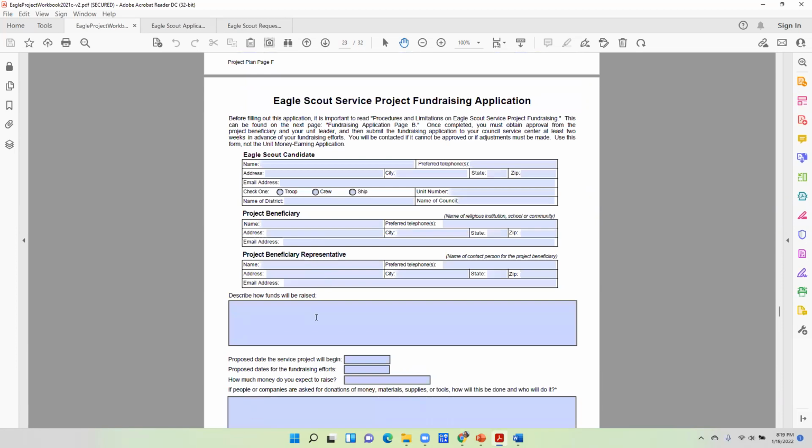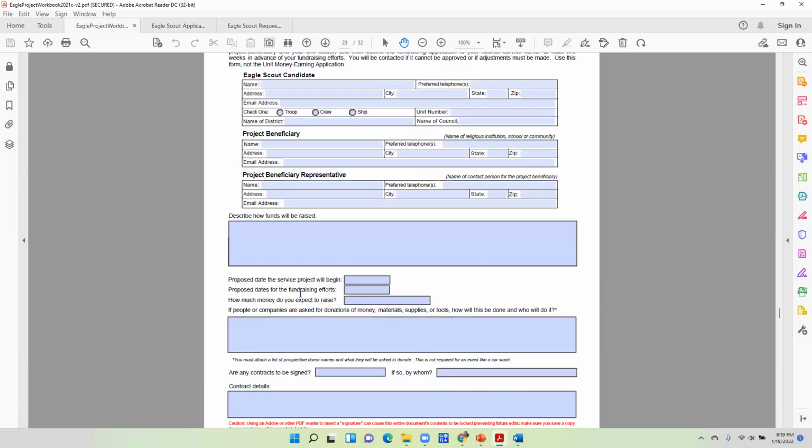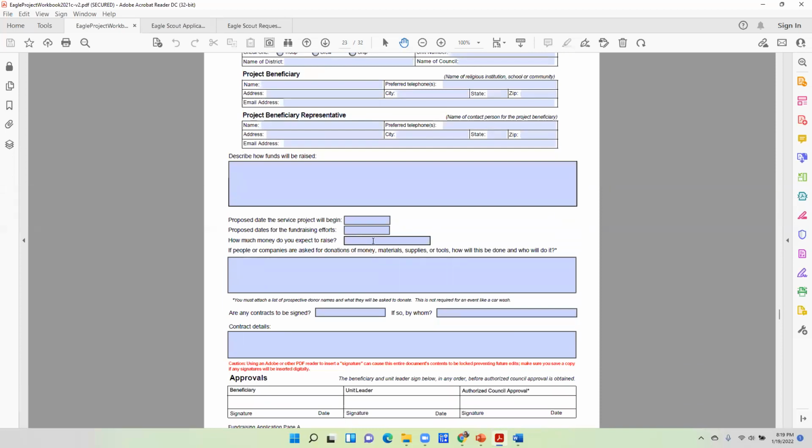Here's the fundraising application. Again, this is just a form. You put your name here, Shakespeare in the Park here, and the name of the person you're working with. You describe how the funds will be raised. You're going to pass the hat at a Shakespeare in the Park performance. Give some dates. How much money do you need to raise?